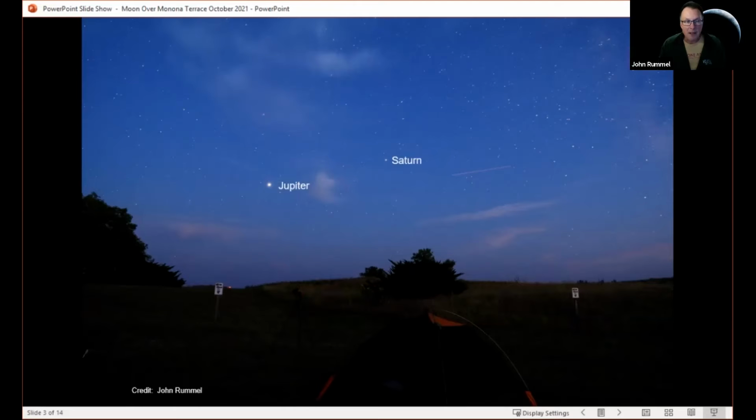So you can tell by the airplane's appearance that this was a long exposure. This was probably about a 10-second exposure. I can't remember exactly. And that's about the distance that an airplane would travel in about 10 seconds.